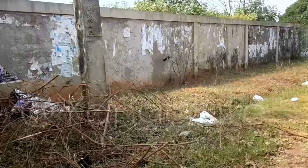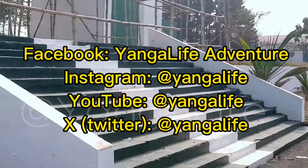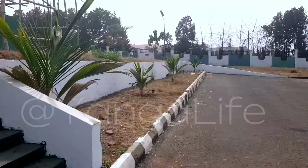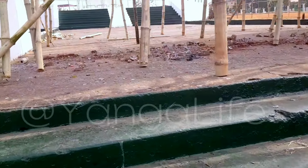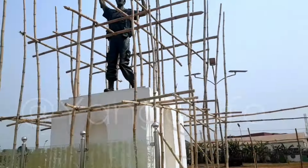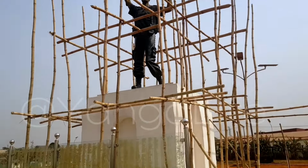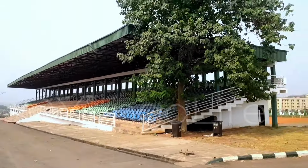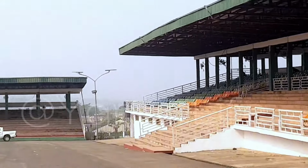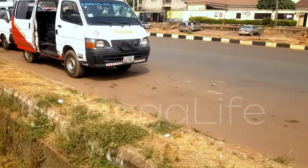This is the approach road from Aroma Junction down to Ekwueme Square. We saw some developments going on inside Ekwueme, and we are going to bring you the details of the looks of that Ekwueme Square. All this while we've been passing Ekwueme Square and visiting the government house and the road construction site. But today we decided to peep into the Alex Ekwueme Square and have a look at exactly what is going on there. And I bet you that that may not be what you expected, but we are going to give you the details of everything you need to know. So let's proceed to Ekwueme Square.